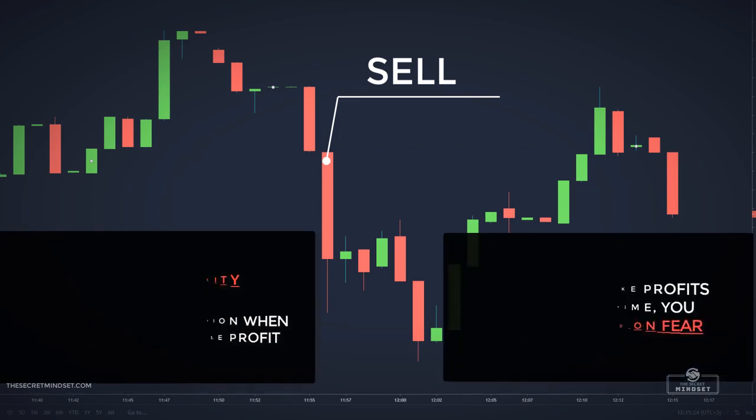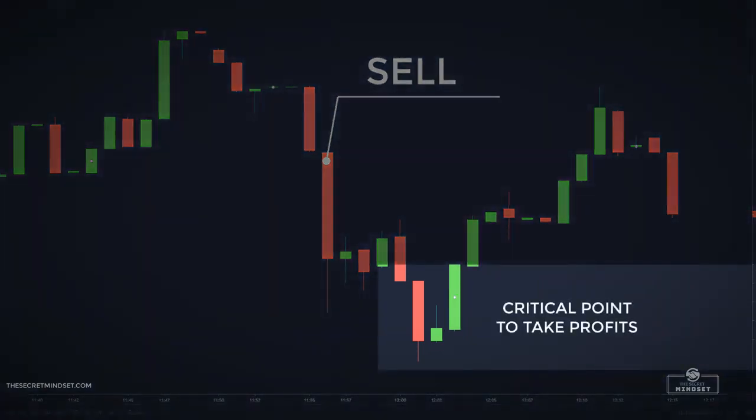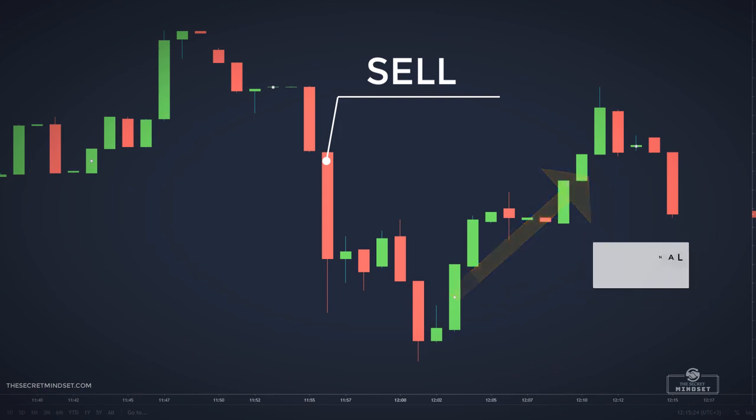The difficulty here is that you will not want to exit a trade when it is in profit and moving in your favor, as it feels like the trade will continue in that direction. The irony is that not exiting the moment the trade is significantly in your favor usually means that you will make an emotional exit, because at some point the trade will come back crashing against your current position.